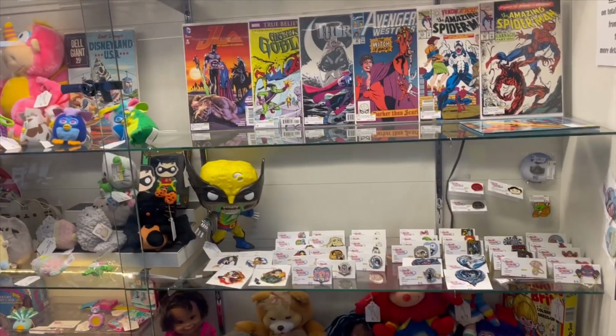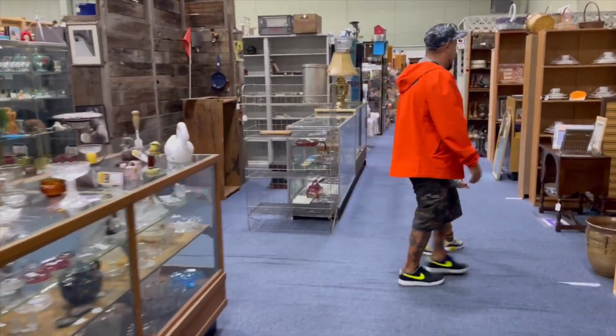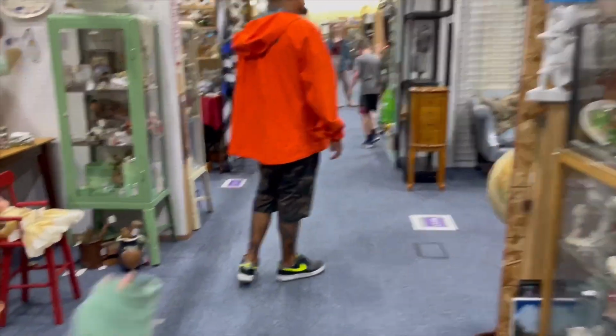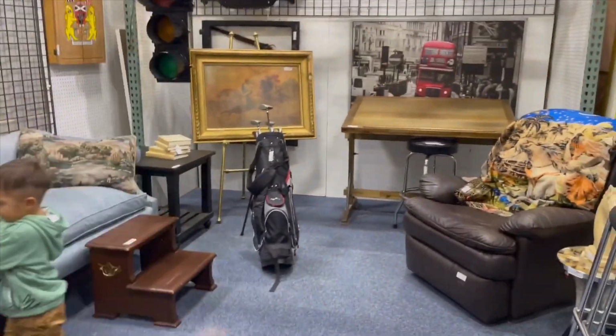This antique mall is probably one of our favorite places. It is so big, and if you're into vintage and antique treasures, this is an amazing place to waste probably days. You could find so many amazing things.